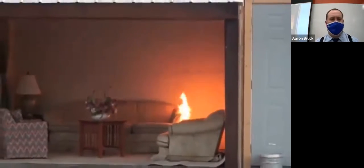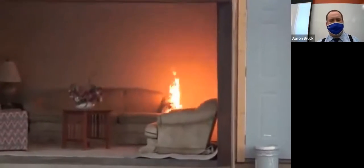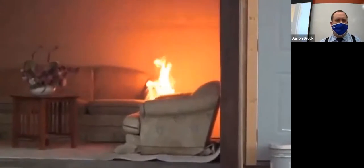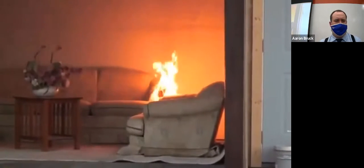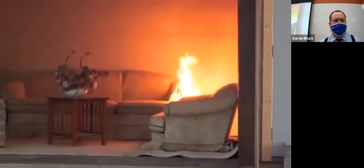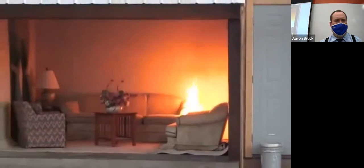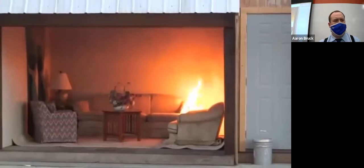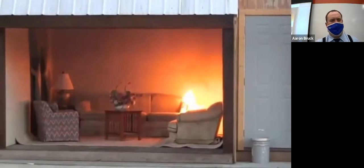Now the corner of the couch is becoming involved. And once the arm of that couch is involved, you'll see the fire accelerate even more rapidly. You can now start to see some black smoke coming off of the flames. In just a second, that black smoke will be filling the ceiling, and you'll start seeing that black smoke begin to exit out of the structure.